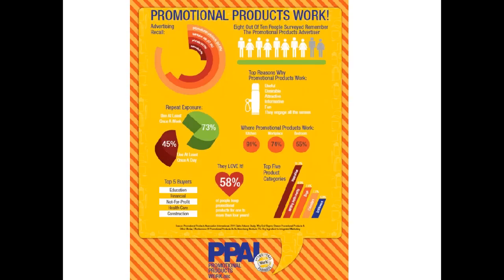Where promotional products work, primarily you look in most everyone's kitchen. 91% of people have a promotional product of some sort in their kitchen, whether it be a rubber jar opener, a pizza cutter, a wine bottle opener. There's a variety of products that fit into the kitchen. The workplace too is an important place for promotional products, usually a pen, a calculator, a leather portfolio. You use a variety of products just at your own desk, at your workplace. And then again in the bedroom, which is a little lower, but still pretty high at 55%.